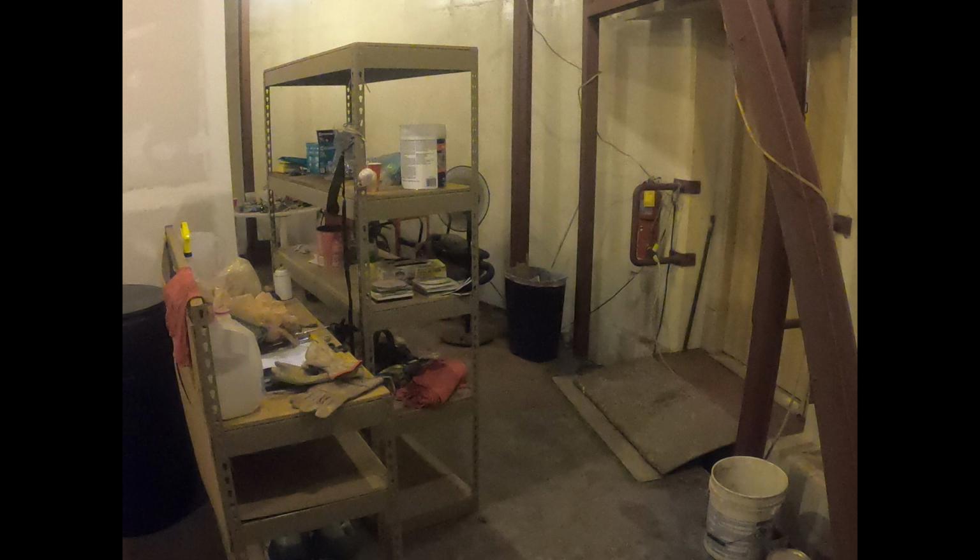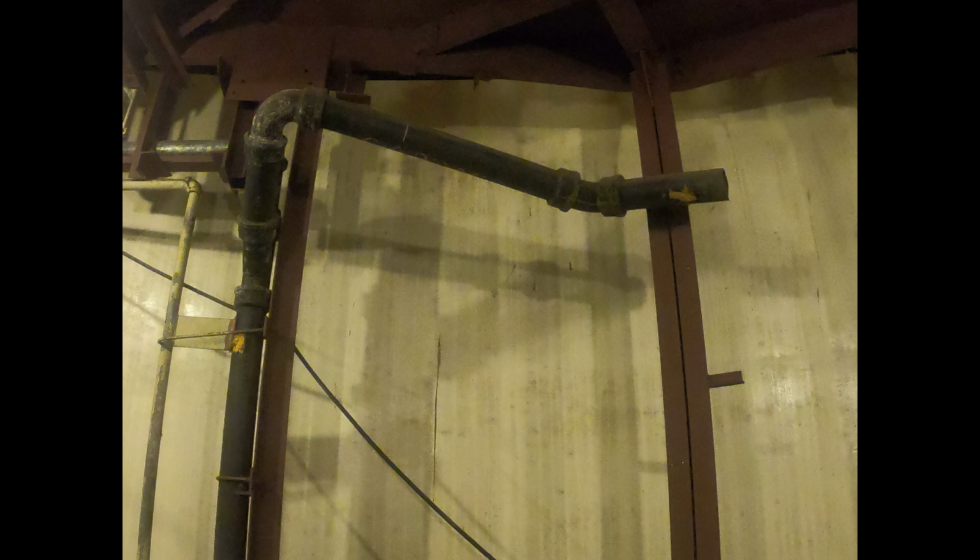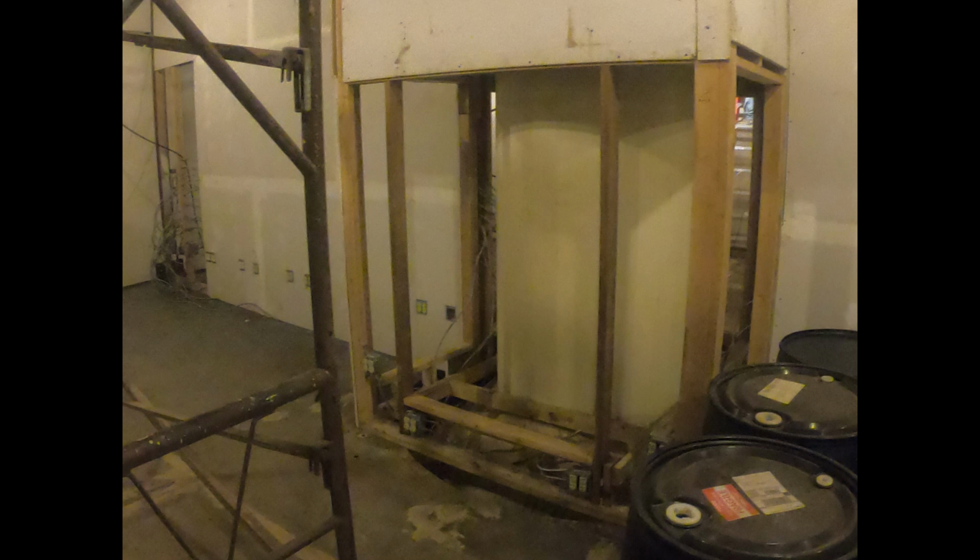On the right is the doorway to the stairwell. You're roughly about 40 feet underground at this point. You can see some of the old drain lines from the original structure itself. We've changed a few things. This particular side that you're looking at would have been where originally the launch console and all the equipment was located in which to launch the Atlas F missile itself.